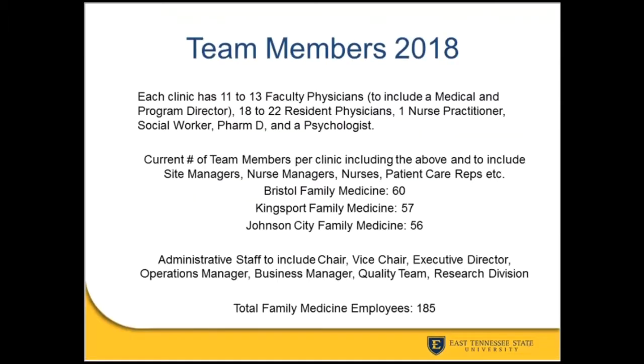So our team members, I'm going to tell you a little bit about our clinic structure and what it looks like. So each clinic, we have anywhere between 11 to 13 faculty physicians, and the faculty physicians are managed by a medical director and a program director at each site as well. We have anywhere between 18 to 22 resident physicians. We also have 1 nurse practitioner at each site. We have a social worker, a pharmacist, and a psychologist as well. We have our breakdown in team members from nurses to front desk. We have anywhere between 56 to 60 at each location.